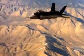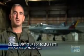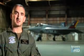It has a significant amount of stealth capability to allow it to be used early on in a campaign, and it has a significant amount of weapons carrying and payload capability to be used at the later stages of the campaign. The threat to the airplanes may not be as significant and require less stealth.